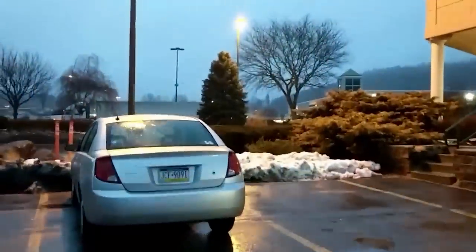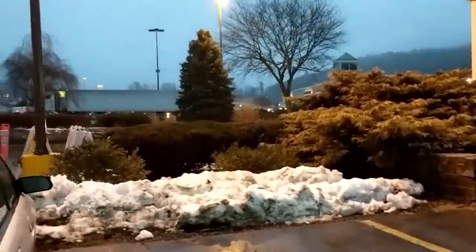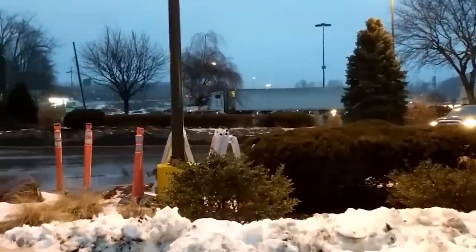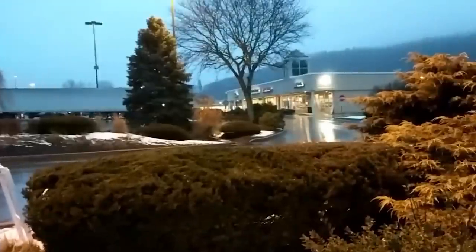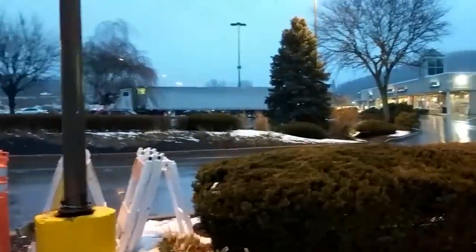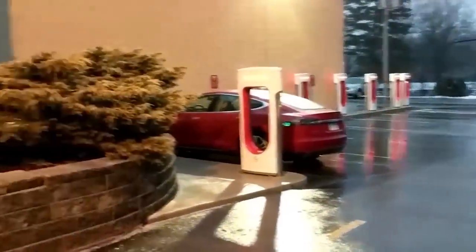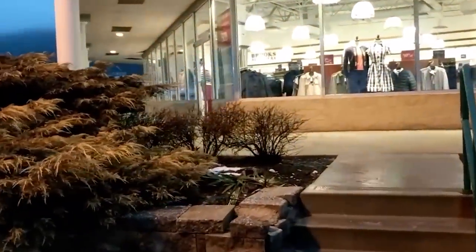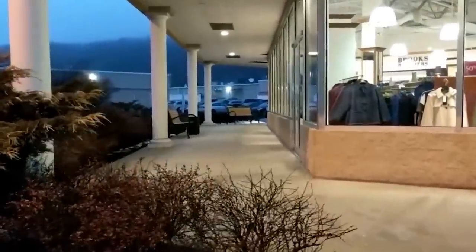It can be tricky to get to depending on where you're coming from off the highway, but since it is at the outlets, there is plenty of shopping to do. If you're into that sort of thing, there's also a food court over there. Pretty good location. No garbage cans right by the superchargers, but I'm sure that there are along the shopping areas. I give this location 6 stars.